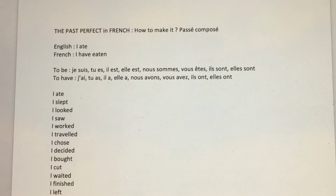So let's start immediately. The past perfect in French is used very often, mostly for actions in the past. Why am I saying that? Because in English, when you are talking about past actions, you normally use the simple past. If you're talking about your past weekend, in English you will say, I ate, I drank, I went to, and so on. Whereas in French, you will say, I have gone to the cinema, I have eaten in a restaurant, etc. So in French, we use the past perfect much more often for actions in the past.